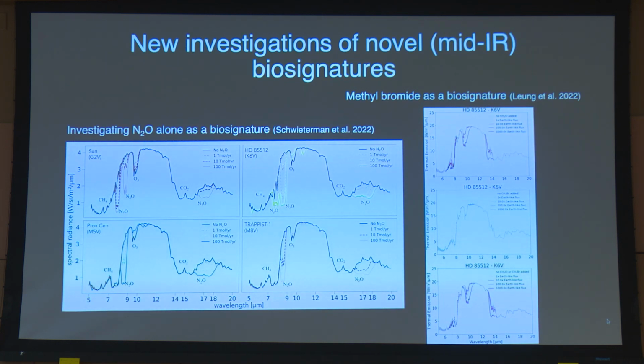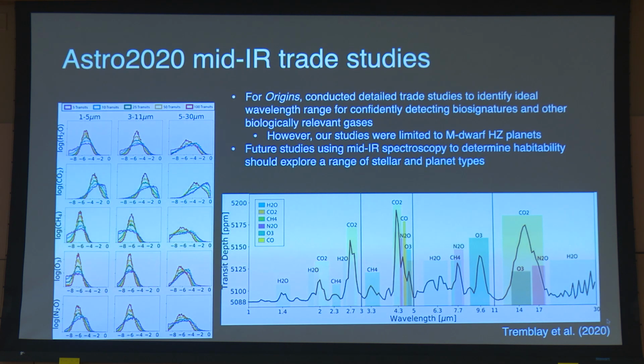Yeah, and so, I think even in recent years, there's been deeper investigations, not just thinking about the future Origins telescope or whatever you want to call it, but thinking even more in the future, which I think is great. I'll just skip over this.